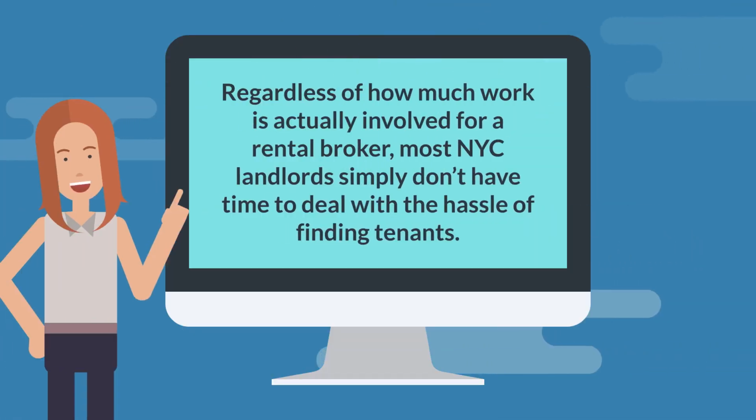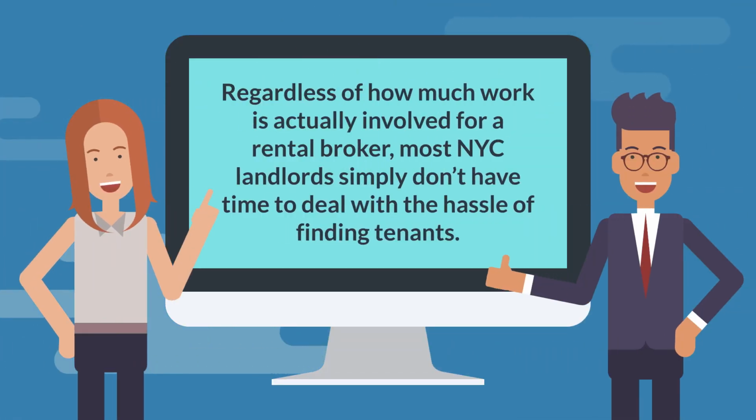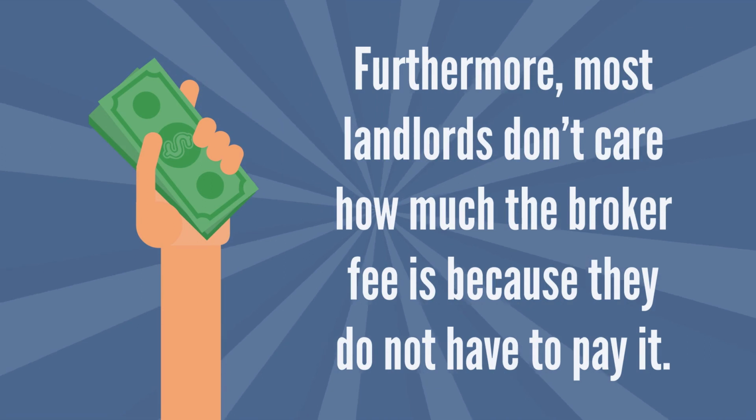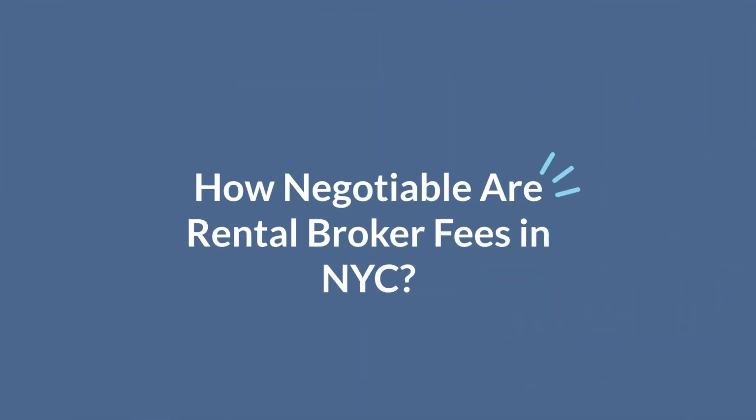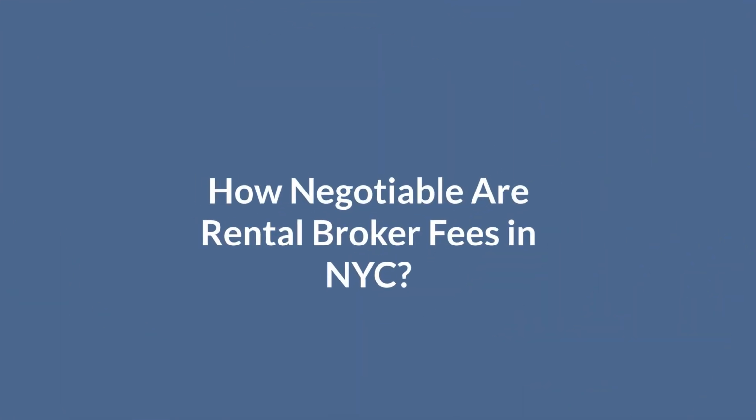Regardless of how much work is actually involved for a rental broker, most New York City landlords simply don't have time to deal with the hassle of finding tenants. Furthermore, most landlords don't care how much the broker fee is because they do not have to pay it. Landlords care much more about negotiating down the average 6% broker commission on sales, as this commission is paid directly by sellers.